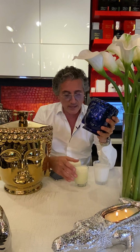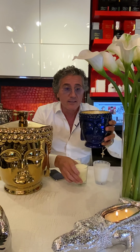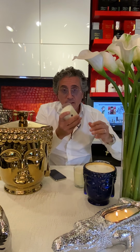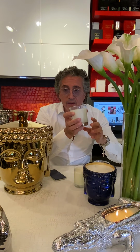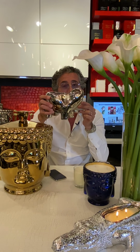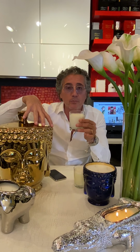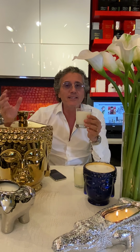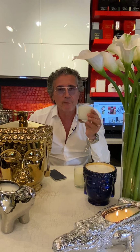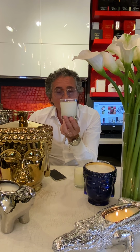Because at the end of the day, the size of this is very different than the size of this. The size of this is very different than the size of that. The size of the elephant, which probably has about 5 of these or 4.5 of these inside of this one elephant, it's important to know these things. So when it comes to the Buddha Grande, I did a how many of these can you pour? You can pour 80 of these candles in here. Let me show you how big this thing is.